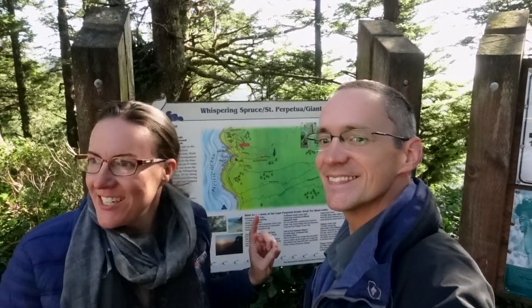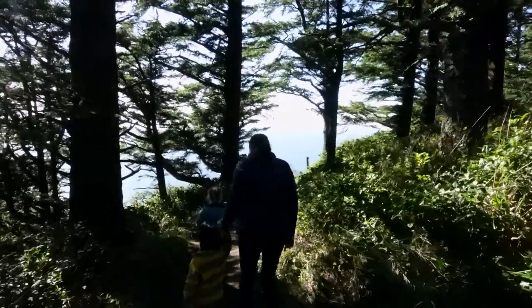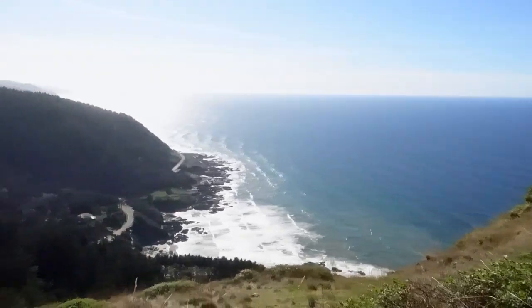We're about to do just a tiny little hike, and it's called the Whispering Spruce Trail. Cape Perpetua rises to over 800 feet above sea level and is the highest viewpoint accessible by car on the Oregon coast.